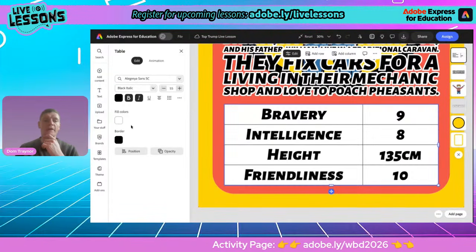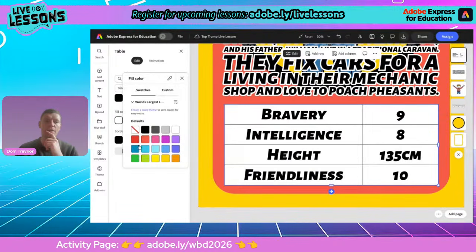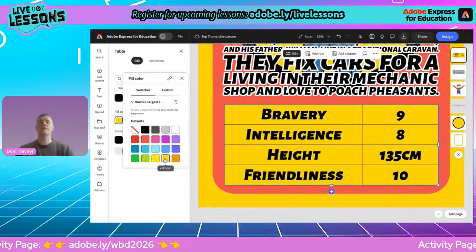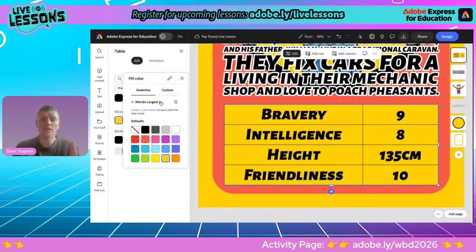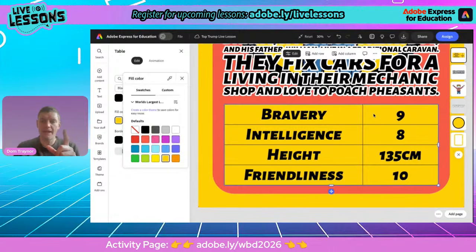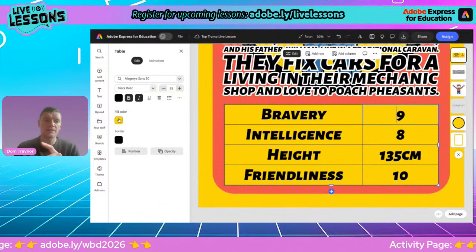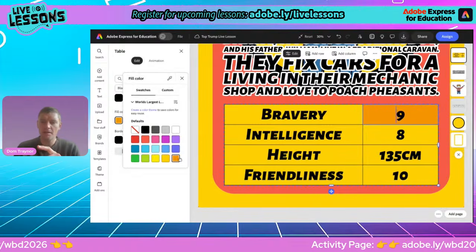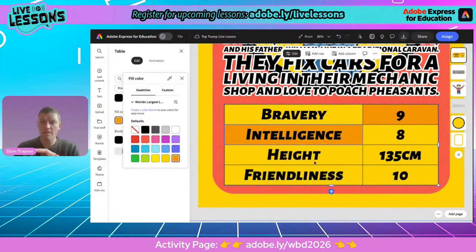Now, fill colors. You have a choice here. You could go fill colors and just choose one fill color for the whole box. I don't want to do that. So I'll choose fill color for the whole box first, but then what I'm going to do is click into individual cells and change those colors. I'll do it so that there's a bit of a pattern.